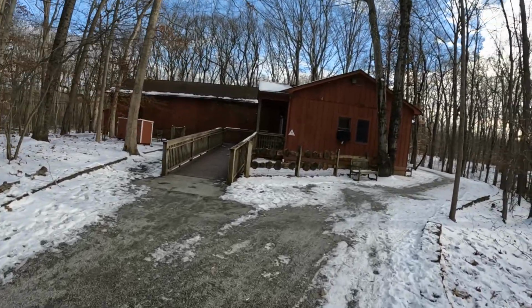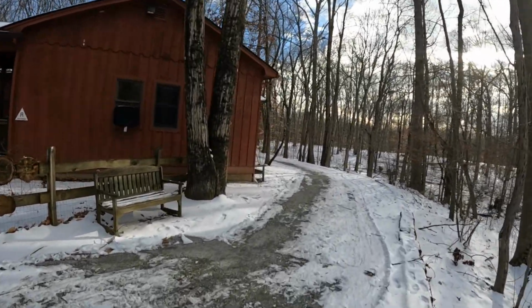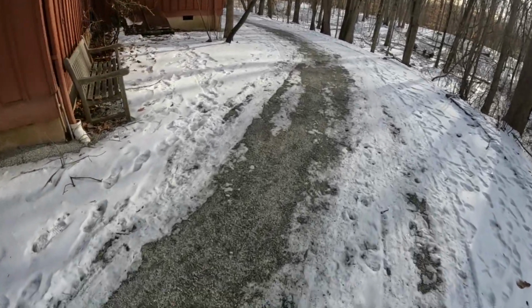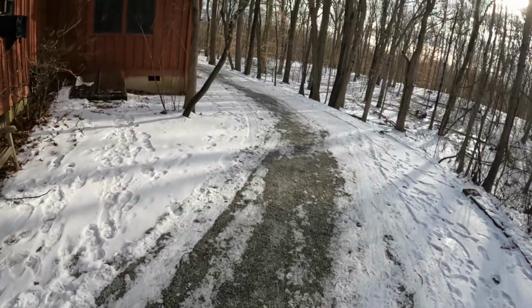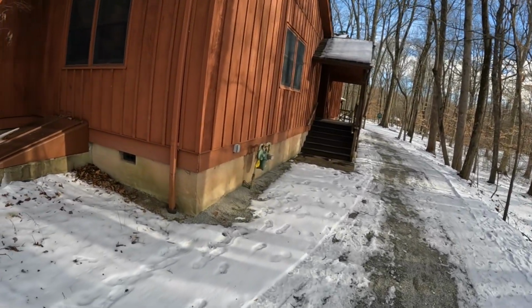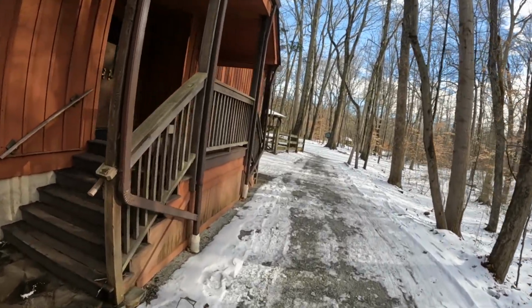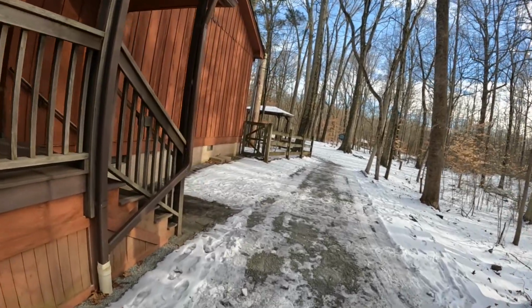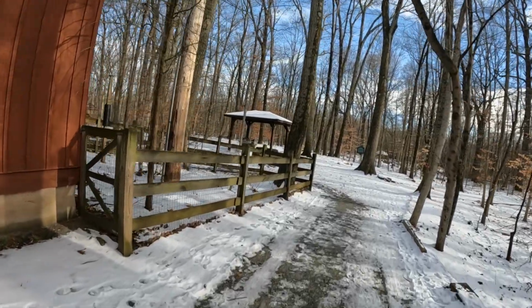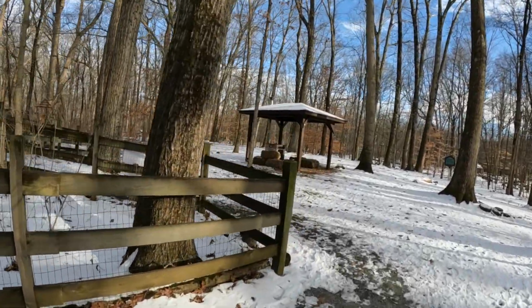It's cold, in the 30 degrees Fahrenheit, but it's still sunny. Got my ice cleats on my shoes here to stop me from slipping all over the place. Oh, they've got a gas heat building. Looks like they're getting the maple syrup thing ready here. That's what that is there.